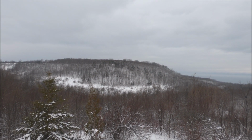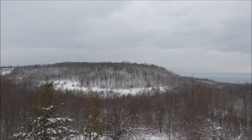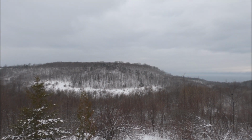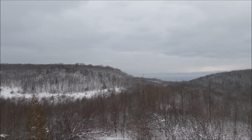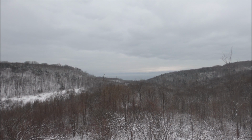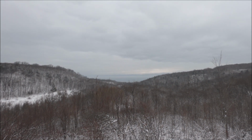But the escarpment over there that you're looking at right now, we're going to be ascending that area once we leave here and continuing along the trail. And way, way, way in the distance, and it just mingles and blends with the grey sky, is Georgian Bay. And Georgian Bay is part of Lake Huron.